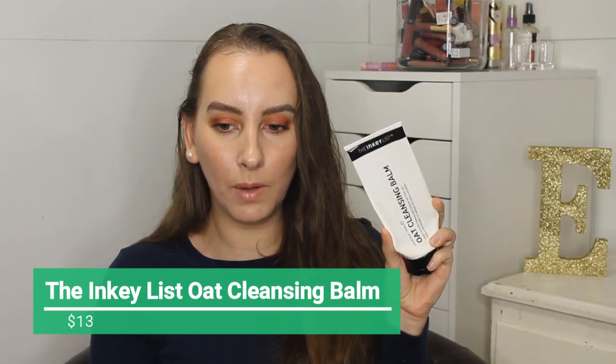Speaking of cleansing balm, I have the Inkey List Oat Cleansing Balm. This is really affordable. How much was this? 13 Canadian dollars, which for a product sold at Sephora is amazing. I squeezed as much as I could out of this. It worked really well. It was a bit thicker, but I would definitely consider repurchasing this. It removed my makeup perfectly fine when paired with a second cleanse, which I always do anyways. People have complained that this leaves a film on their skin, but again, with that second cleanse, I have no issues with it. It broke down my eye makeup and everything perfectly good.